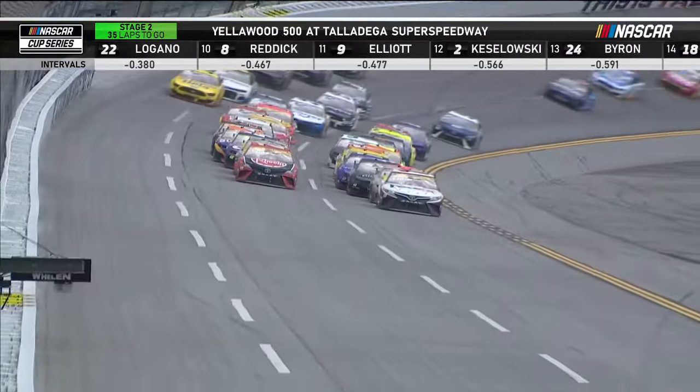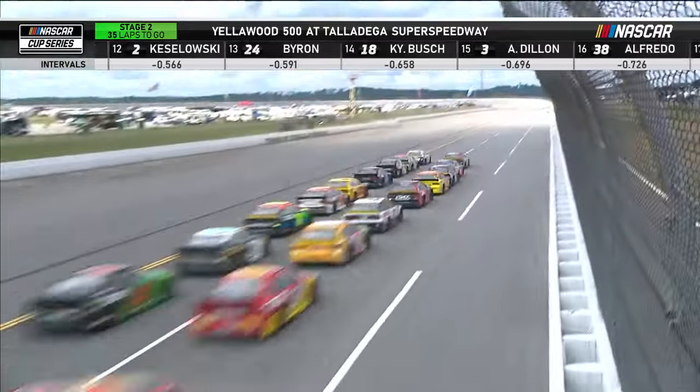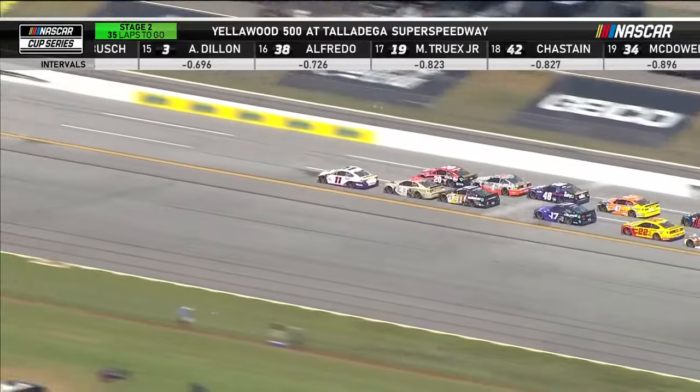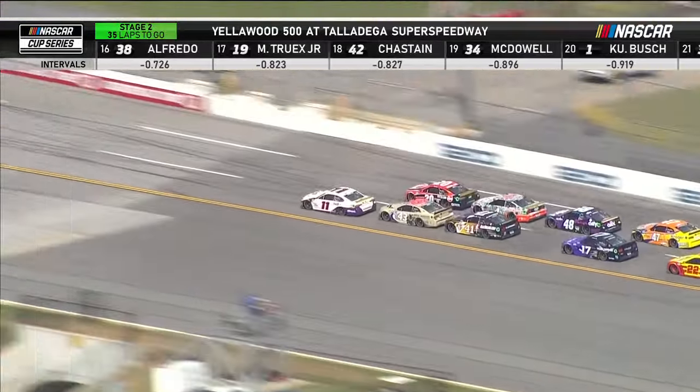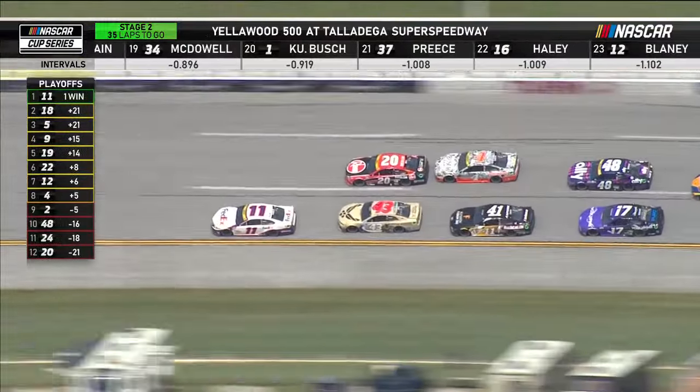Yeah, Denny saw that coming. He's got nothing to lose. He can make these kinds of moves without worrying about losing a lot of track position, losing stage points. He doesn't need stage points. He can take every risk he wants. Little bump there out of the four of Kevin Harvick to get that high line moving again.